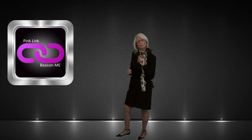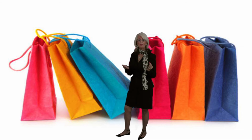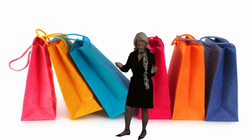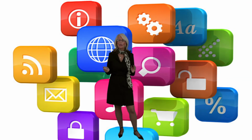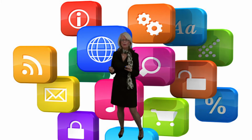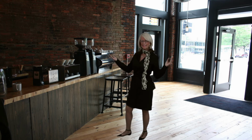Think about this for a minute. If you're a retailer, you can welcome your customers with a coupon, with their favorite little tidbit that keeps them coming back into your store right when they walk in the door. Build your brand loyalty. If you have your own app, why not have your beacon automatically start the app when your customer enters your store? Imagine entering your favorite coffee shop and your phone knows to start that app. It's magic.